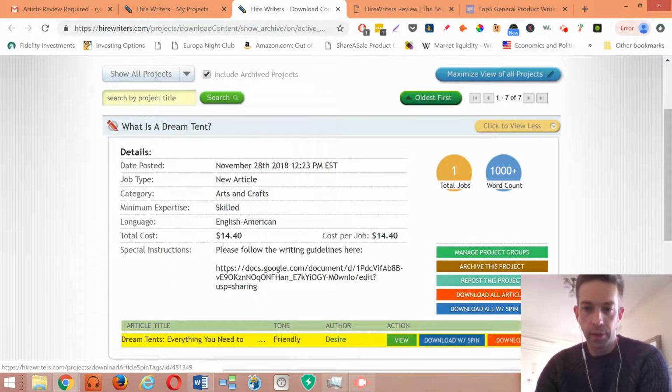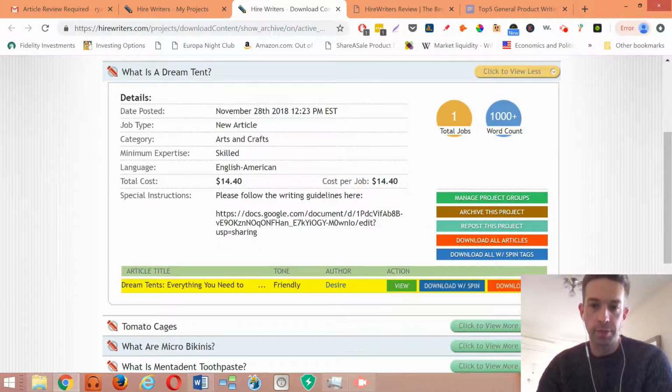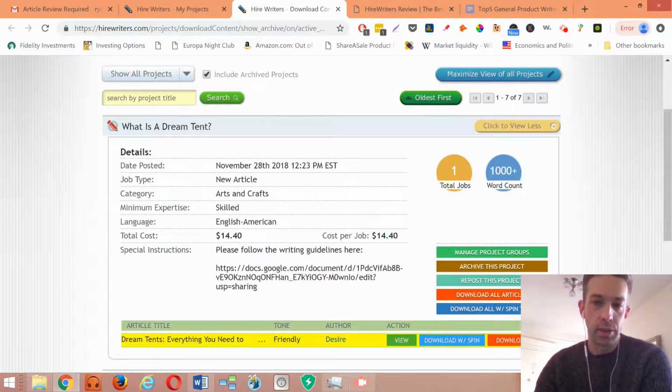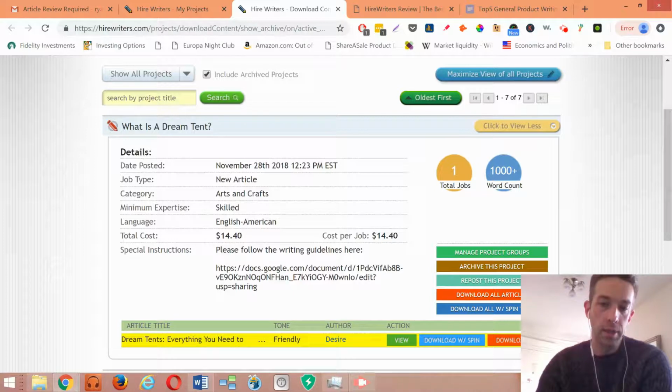The other thing is they have a download with spin, which, if you're familiar with spin tax, is basically a way of auto-generating lots of different articles by placing synonyms in it. It's kind of an old world SEO, black hat, gray hat strategy, so it's strange to see inside of here. But a lot of people probably appreciate getting a spun version, because theoretically you could reuse the content on other websites, and it'll be somewhat unique because some of the synonyms have been swapped out. But I don't do that. Everything I'm publishing is unique.